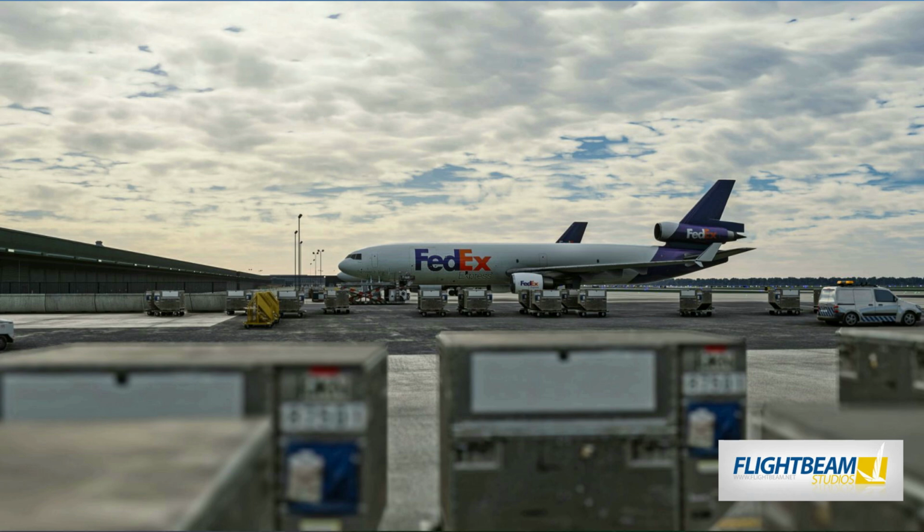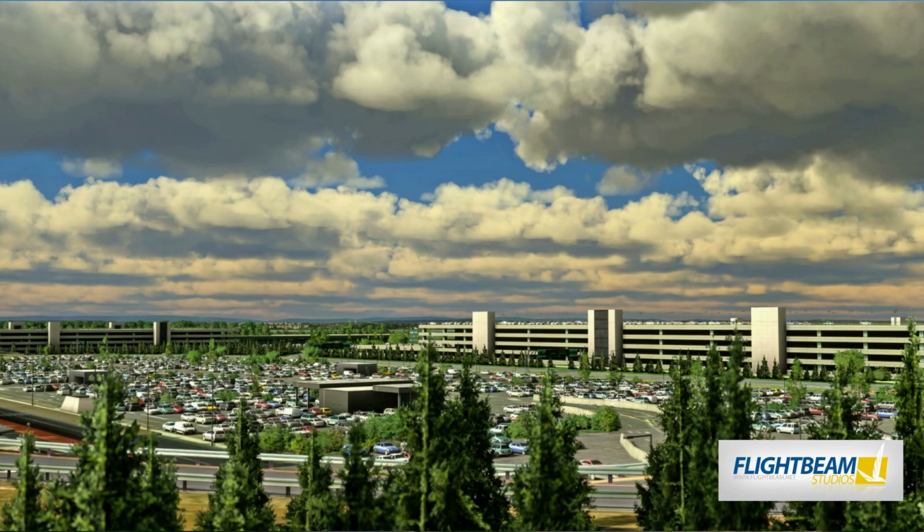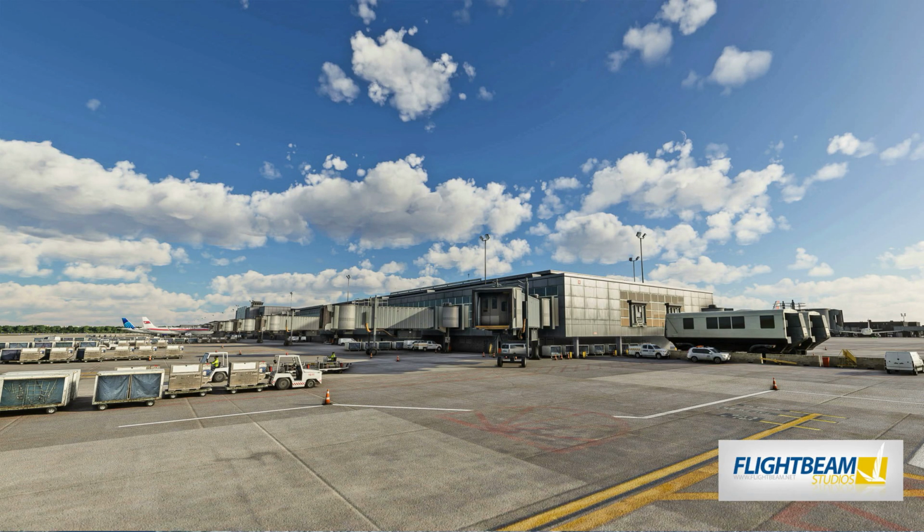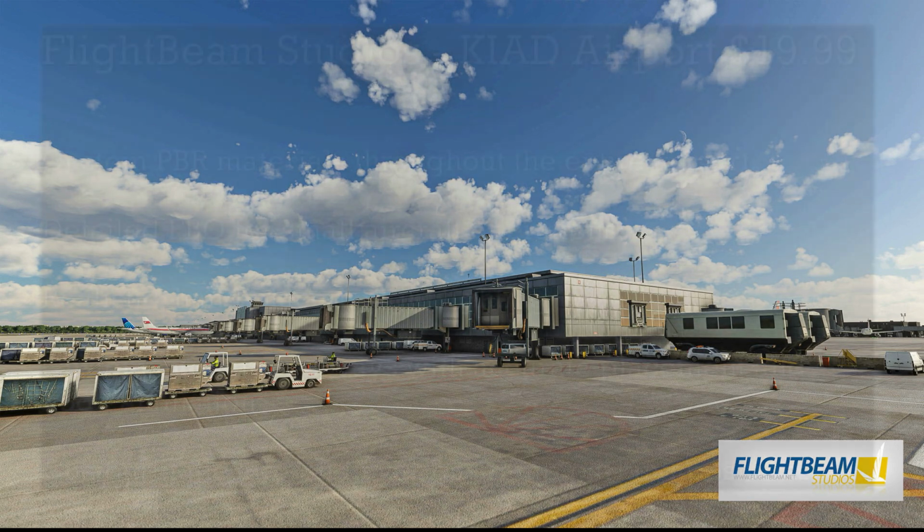First up in line is FlightBeam Studios, which is a renowned developer with a good reputation in Microsoft Flight Simulator and many other platforms. They have come out with their KIAD airport, which is Washington Dulles Airport. We all know DC. This is the capital of the United States, of course, an important part of the country with many areas of interest. The city alone has 74 national landmarks.